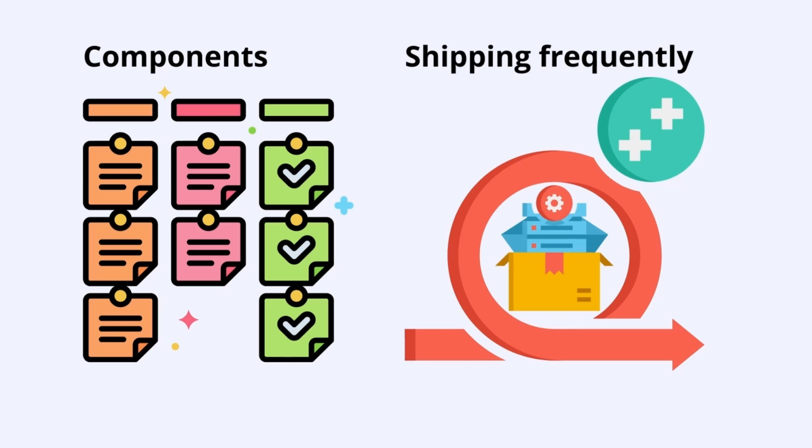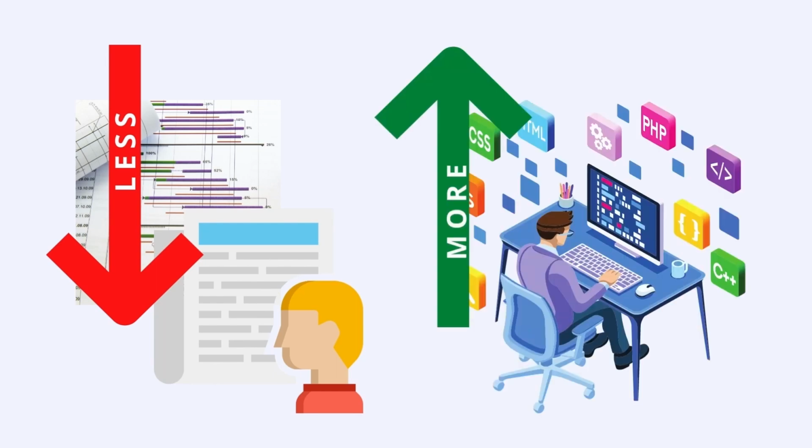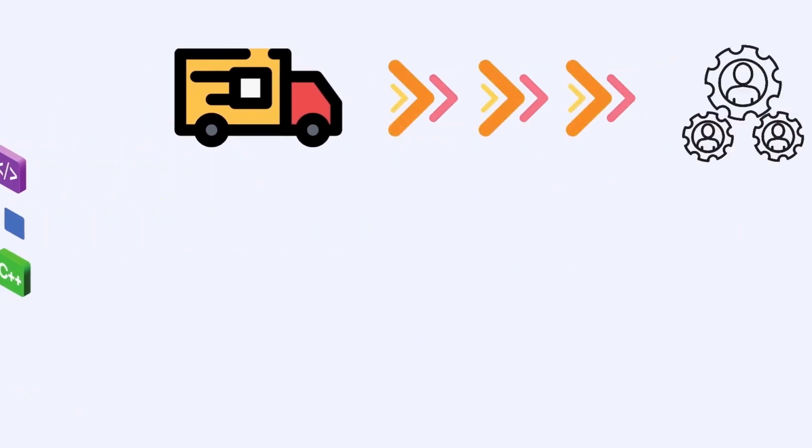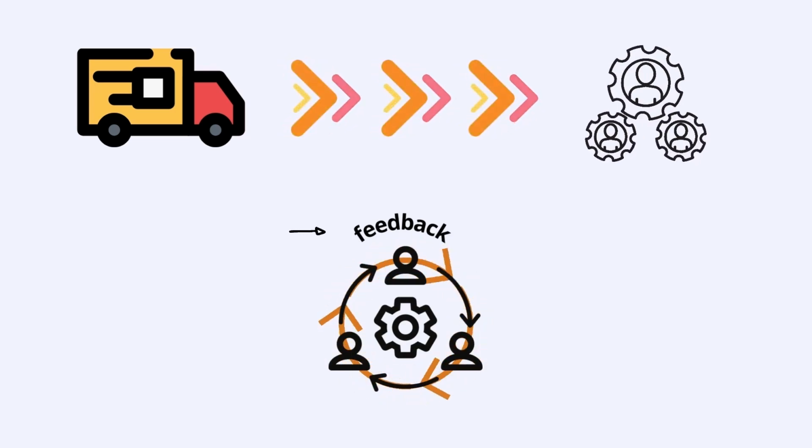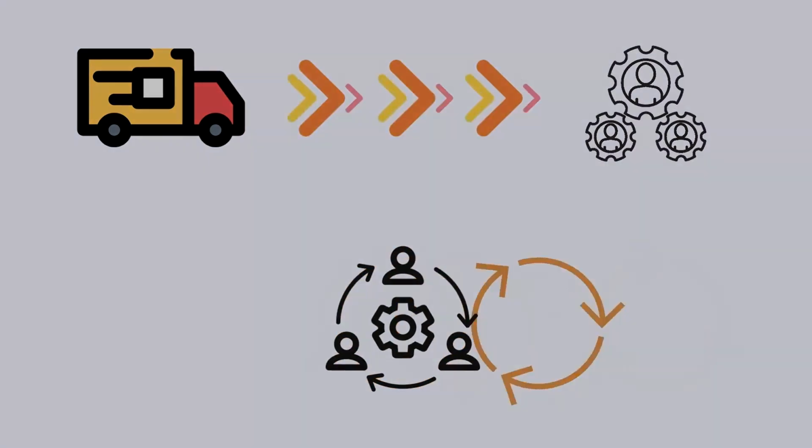This results in less time spent creating large amounts of documentation or complex plans, and more time spent writing the actual code, which speeds up development and allows for more frequent releases. More importantly, this frequent release approach allows you to validate your product ideas and strategies through regular feedback from clients and end users.